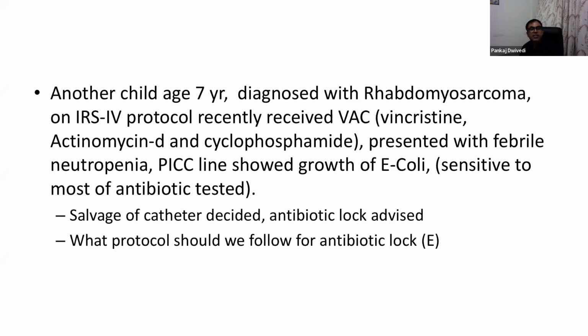So the next child is a 7-year-old boy diagnosed with rhabdomyosarcoma on the IRS-4 protocol, who recently received vincristine, actinomycin, and cyclophosphamide. He presented with febrile neutropenia, and the PICC line culture showed growth of E. coli, sensitive to most of the antibiotics tested. So salvage of the catheter was decided, and an antibiotic lock was advised. What protocol should we follow for antibiotic locks? Sister Irene, can you highlight the points?